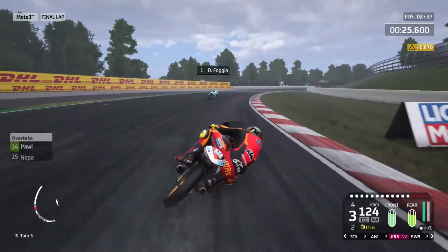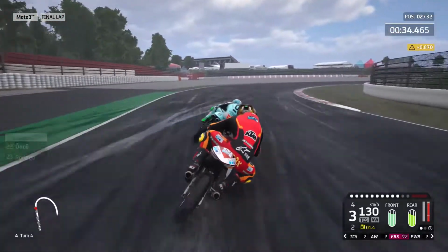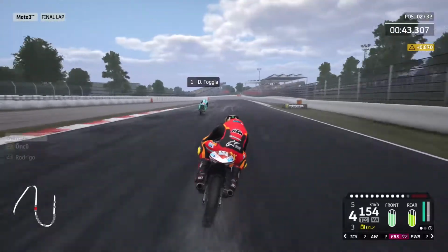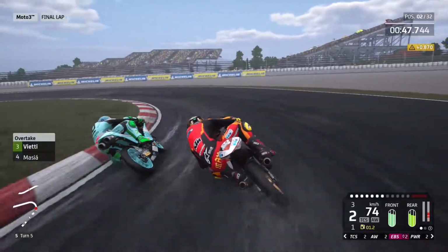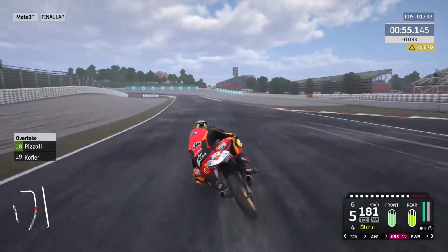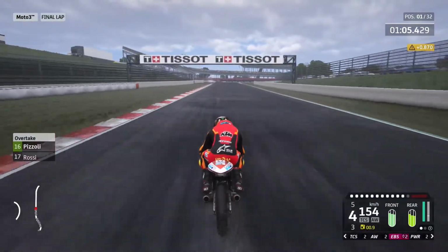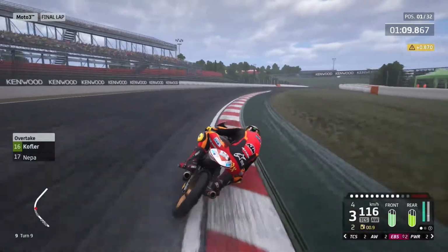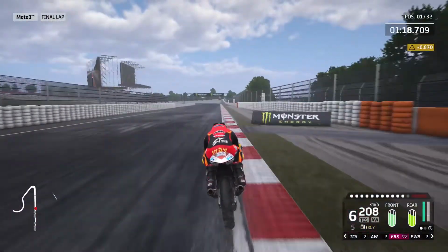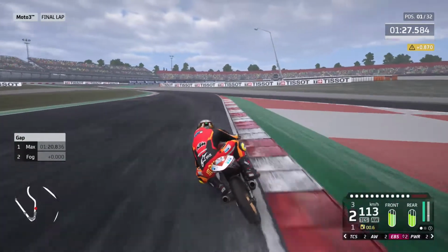Aggressive move. But we got the better exit. Can we try inside? No. He's also sliding, and we got better exit than him. Ooh. We'll try the line, but we close the door. Good job. Yeah, we reduced the engine braking, and now the bike is working great.